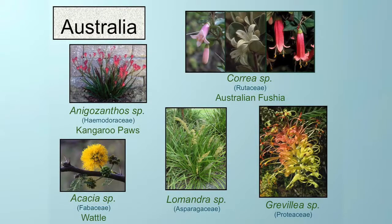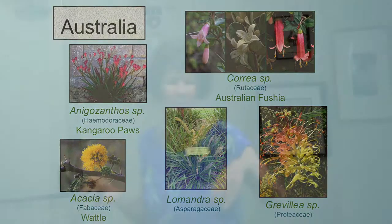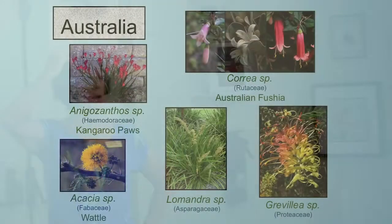Lomandra, you'll see some of these in the garden. This is a grassy-like plant. It has rhizomes. You'll see them on your tour. It gets a little spike, and it looks really prickly, but touch it, it's soft. Flower arrangers like to use them. It's a nice alternative to grasses. It does not drop seeds and spread all over the place like a grass. It's nice.